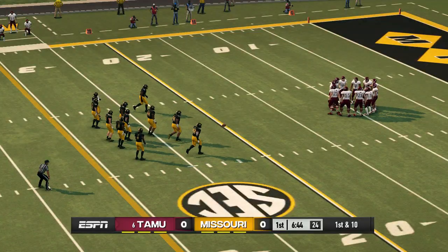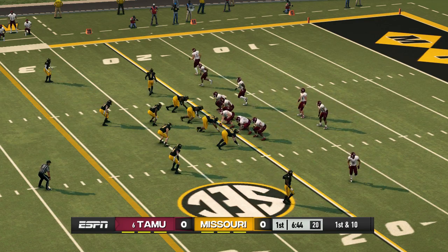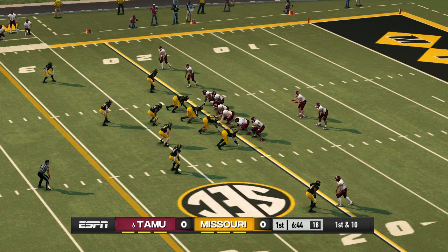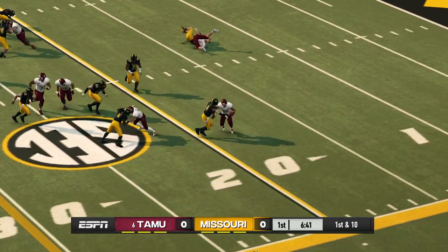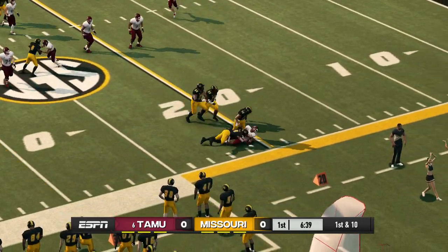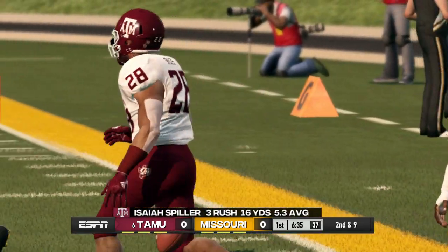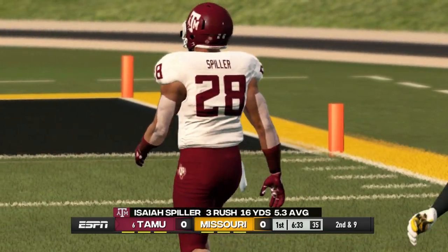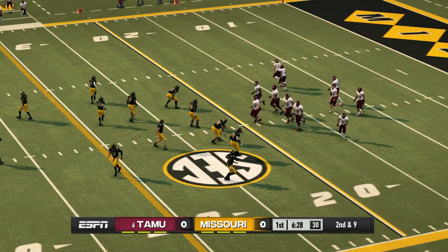I don't think either team has a clear advantage so far. Let's see if they can make some plays and get a little separation. Now he pitches it. And they make the stop at about the 21. Second and nine coming up here. Ball on the 21.